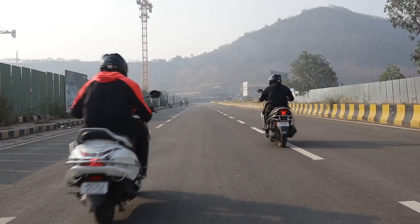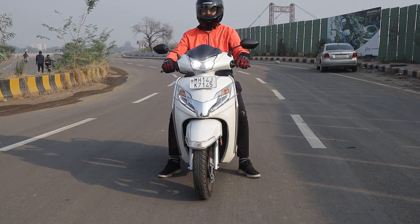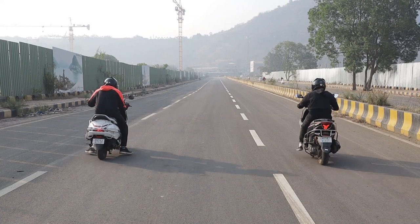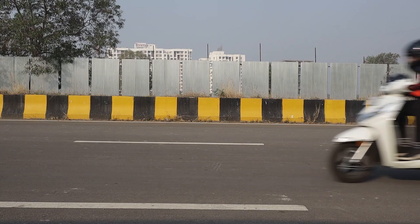So if you want a scooter which would go fast in a straight line, the NTorq would be a wise man's choice. But if you aren't into speed and you just want to reach from point A to B with excellent mileage and in utmost comfort, the Activa is the way to go.